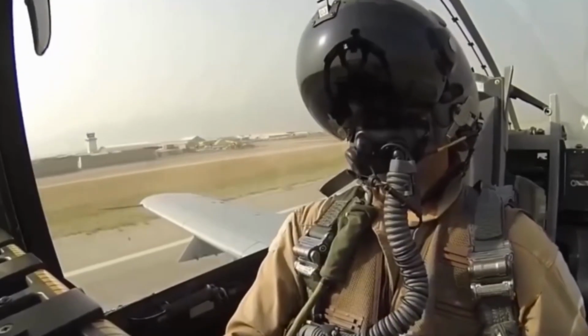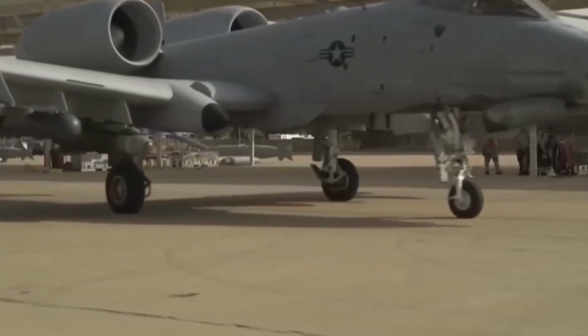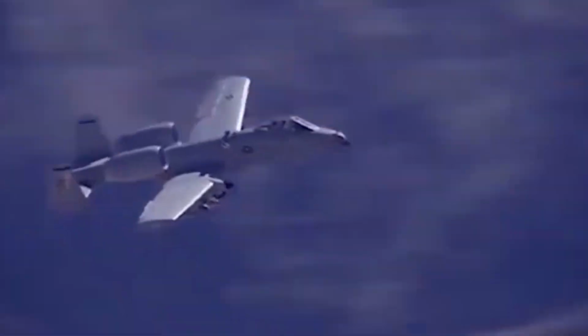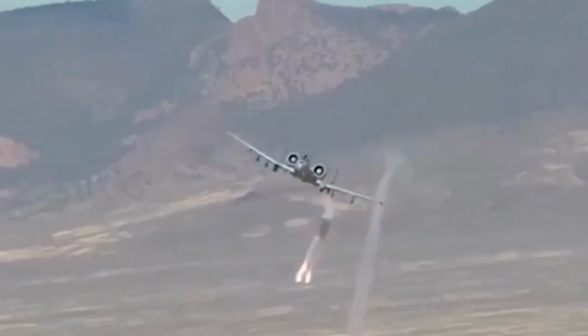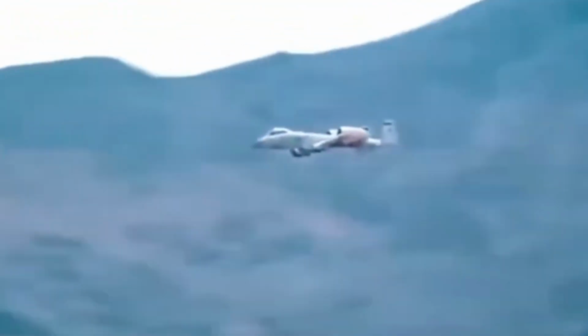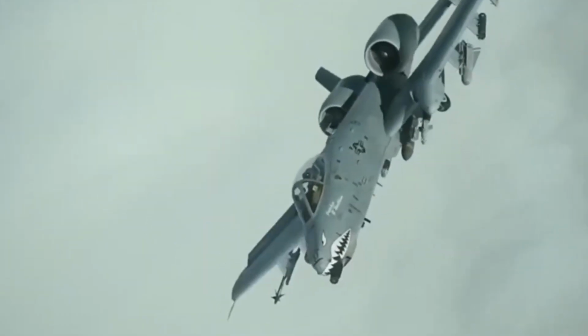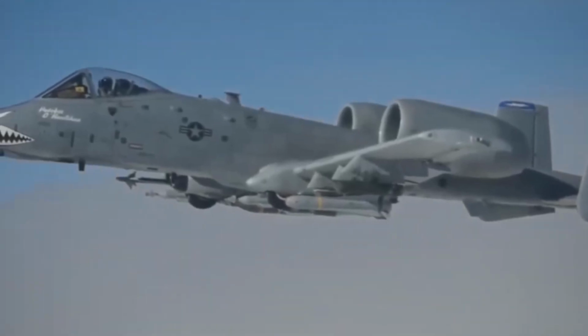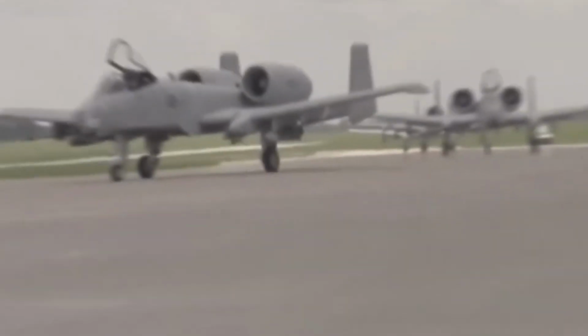Operation Desert Storm, 1990-1991. In the Gulf War, the A-10 came into its own. As coalition forces pushed into Iraq, the Warthog was critical in destroying enemy armor, providing close support, and knocking out air defense threats. A-10s flew low over the desert, engaging Iraqi tanks and vehicles with their cannon and AGM-65 Maverick missiles. Their presence enabled ground maneuver, suppressed enemy fire, and saved lives.